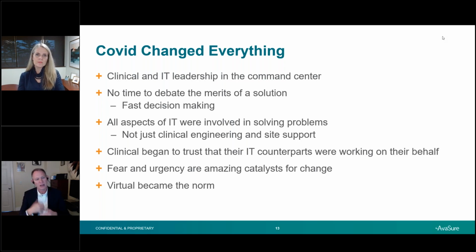And the last thing that came out of that was virtual became the norm, right? We know that ambulatory spiked way up because people weren't coming into the physician offices, but they started to think about it: how can we use this in the inpatient space, in the hospitals themselves? What's the best use of our technologies and the best use of our staff? So let's start thinking along those lines. Next slide, please.